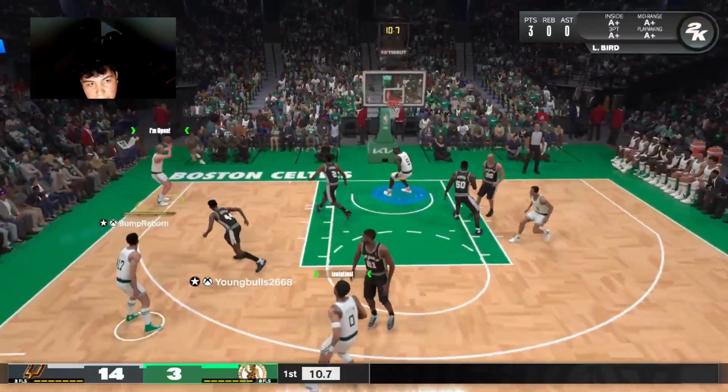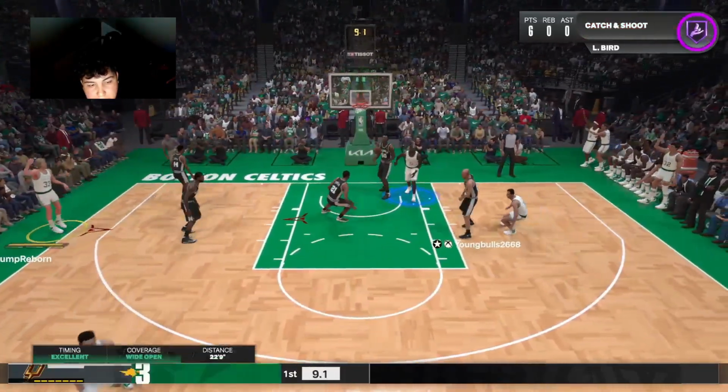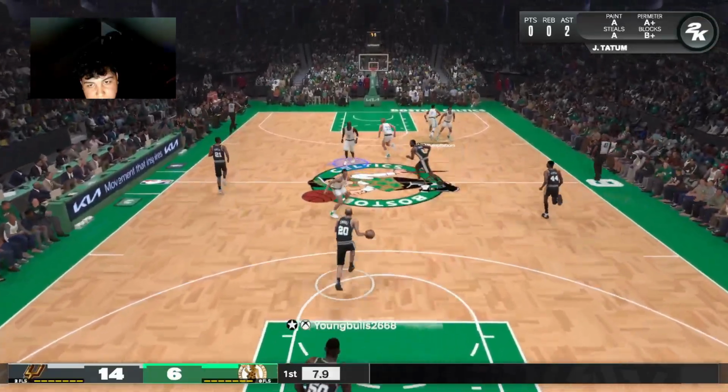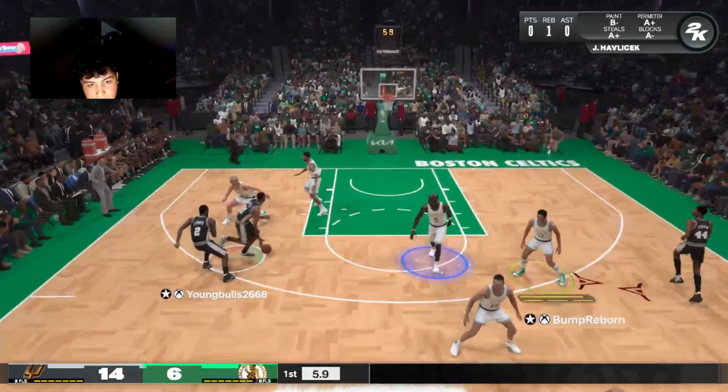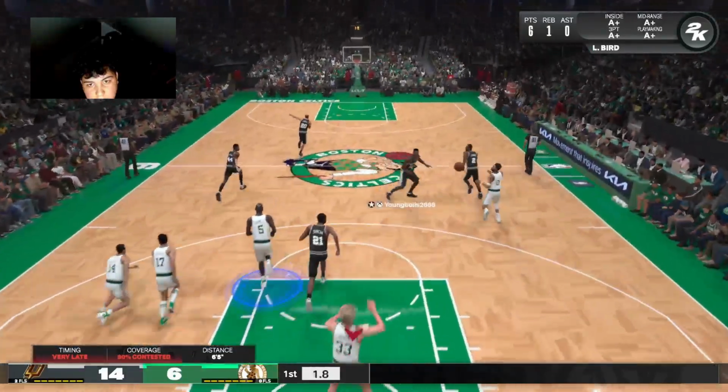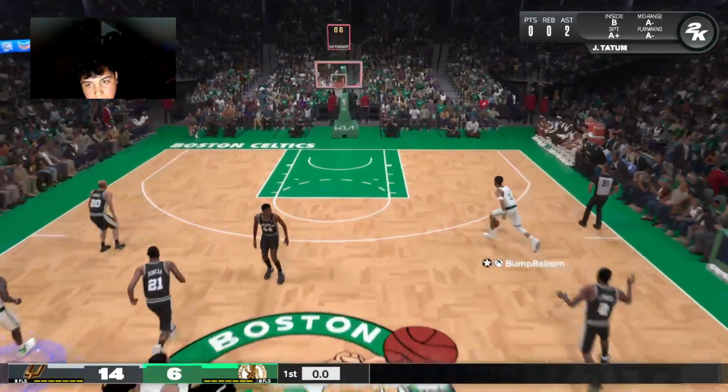Absolutely. A wide open look for Bird. Good, and it's Tatum picking up the assist. Bird's got a couple of threes now in the first for the Celtics. No good from Duncan. Boy, surprised he missed that.